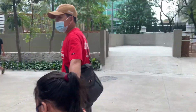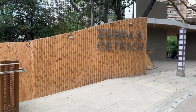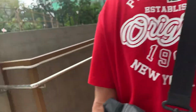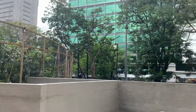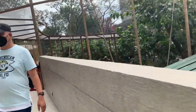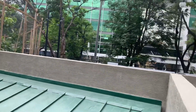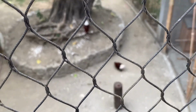Can we look at the zebra and ostrich? Okay. I haven't seen an ostrich. There's three ways. Let's go downstairs. I think that's a bird. I think it's like an owl. There are two of them. Oh, three. I want to see the ostrich in real life.